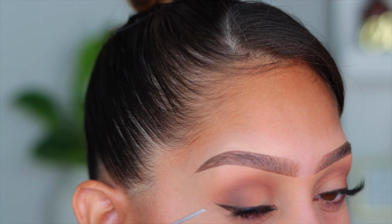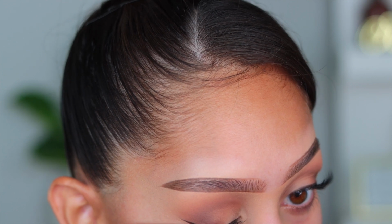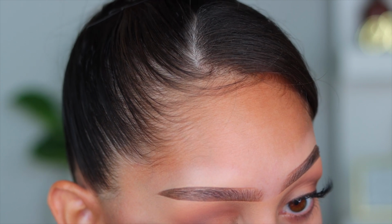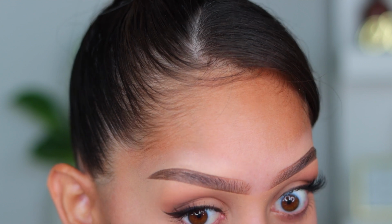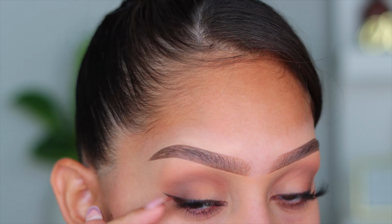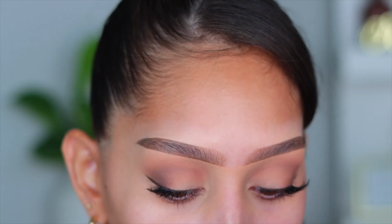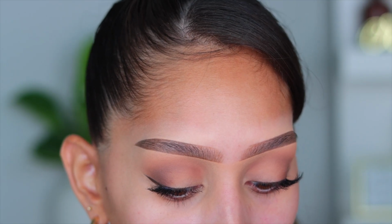You want to pop them right there. So the end of your half lash should be obviously at the end of your eye. And then you just want to press them on, press them in. Give them a nice little zhuzh, a nice little lift, okay? And then I'm going to go in with that mascara. Keep in mind, I've only put one coat of mascara so far.